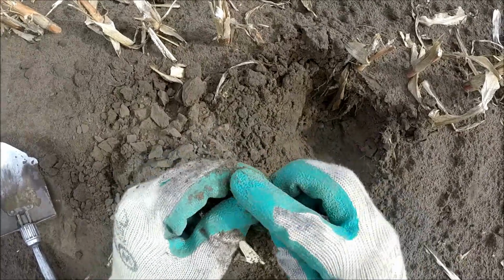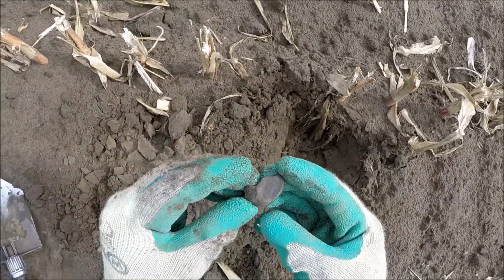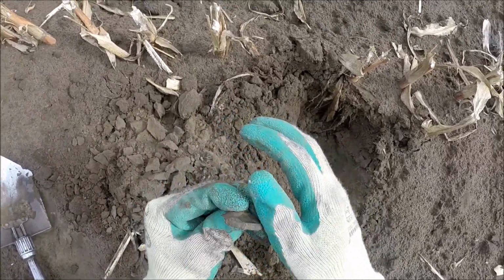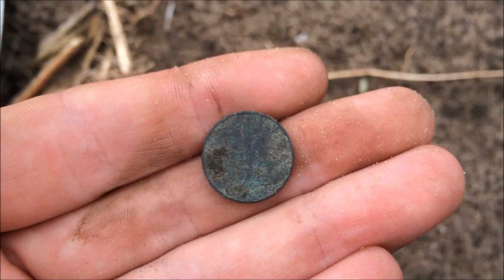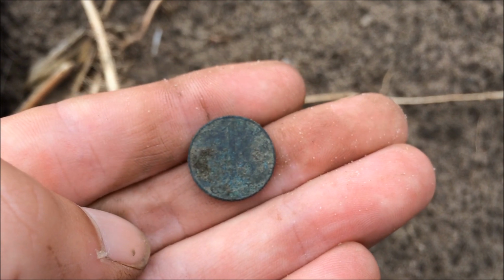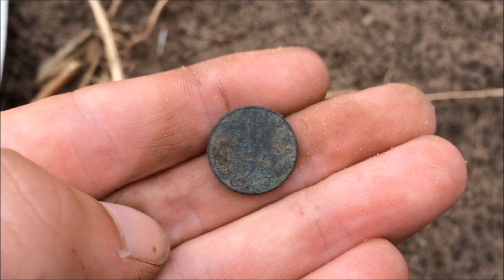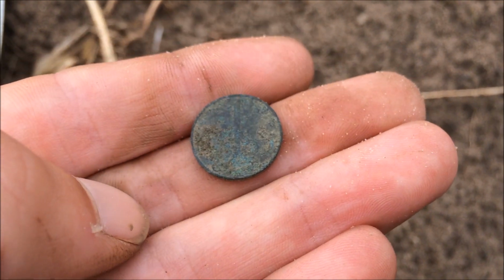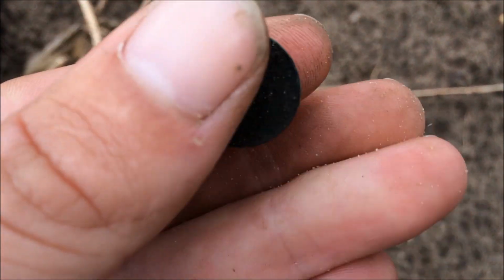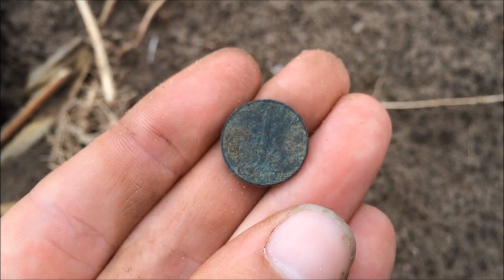What do we have here? Oh, just a piece of shrapnel. Nothing special. Let's keep on searching. Found the first coin of the day. It's just a 1 cent piece, dated from 1950 to somewhere around 1980, I think. Don't know for sure. So yeah, pretty modern. Very bad condition. But yeah, the first coin of the day.